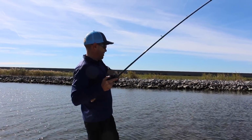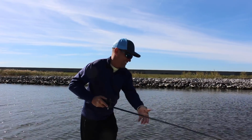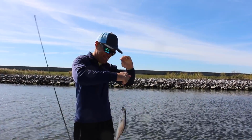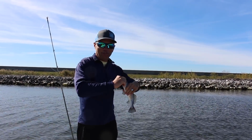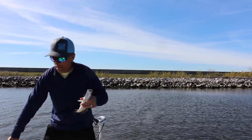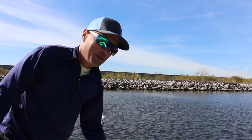Oh, nice! He smacked it. Speckled trout, speckled trout. He's a baby. Little one's gotta eat too. The fish is long and lanky. He's actually maybe 12 inches, but he sure isn't fat. He's really close, but I'm gonna let him go.